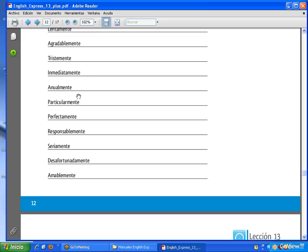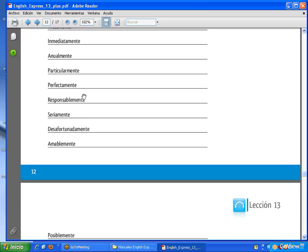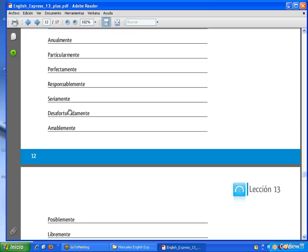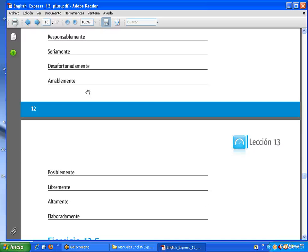Many of these are so similar to English. Perfectly, particularly, immediately, annually, responsibly, seriously, or thoughtfully even. This one, desafortunadamente, is unfortunately. Fortunadamente would be fortunately. And amablemente is kindly, nicely, or sweetly. Posiblemente, likely, possibly, conceivably. And this one, libremente, could be freely, or even loosely.